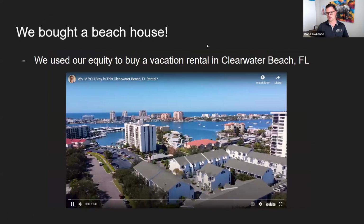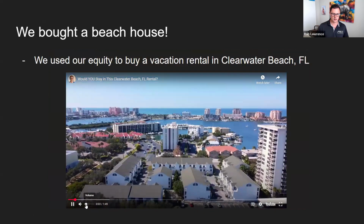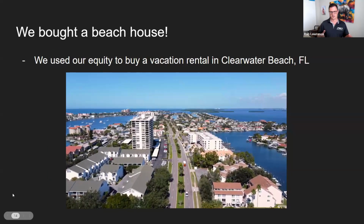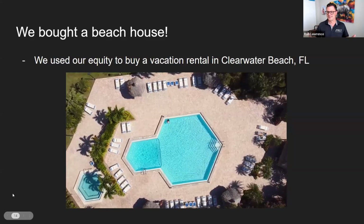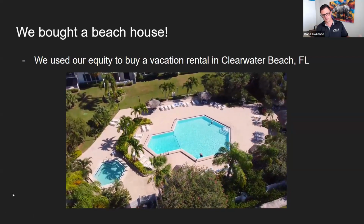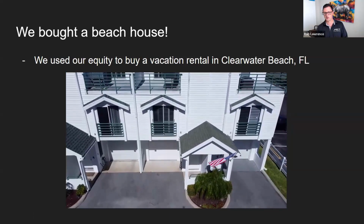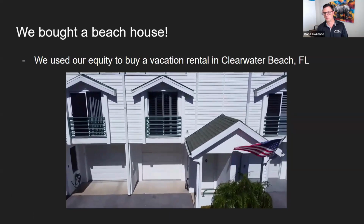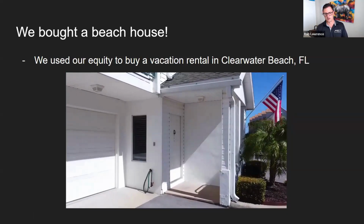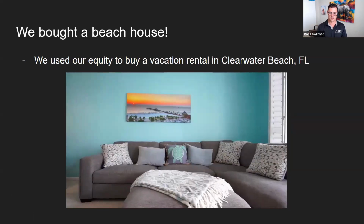So then I told you I refinanced. Well, this is what we ended up buying with the money that we created from this house, which is, my wife wanted to be in Clearwater Beach. So now we have a spot in Clearwater Beach. We use that HELOC, home equity line of credit, to use as down payment to buy an Airbnb in Florida, which we still own to this day. And I was actually going to Florida on Friday to see if maybe we might change to a different place. But yeah, we ended up buying this house.